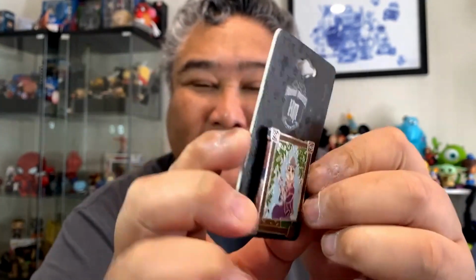All right. And then we have Constance Hatchaway, aka the bride. And she's sitting on the tombstone. And when you open it up, you see her sitting on the tombstone with an axe in her husband's head. So those are really cute.